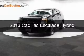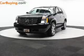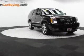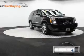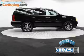This is a used 2013 Cadillac Escalade Hybrid. It's powered by four-wheel drive, a 6-liter, 8-cylinder engine, and a continuously variable transmission. With fewer than 35,000 miles, this vehicle has a long road ahead.